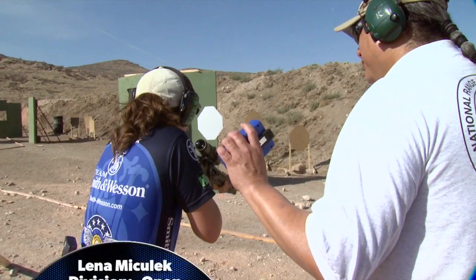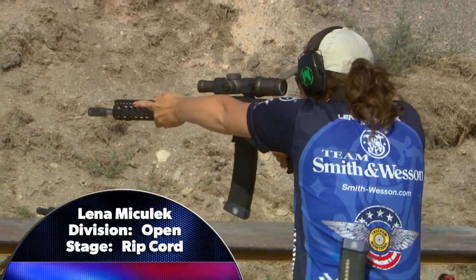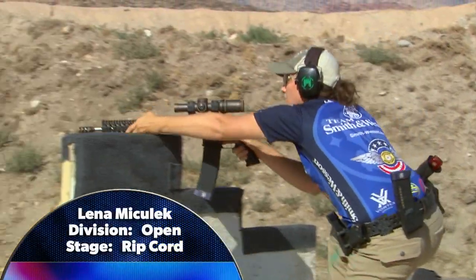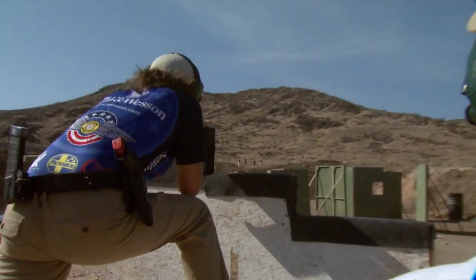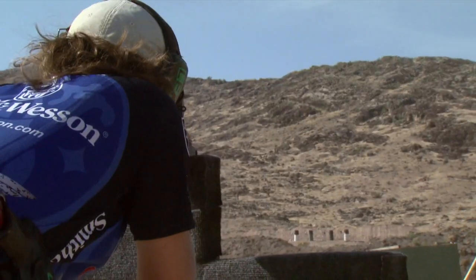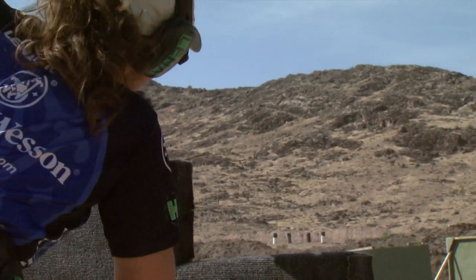Stand by. Over on the long-range stage, Rip Cord, Lena Miculek is putting the finishing touches on another high lady title. She's taken the highest position on the wall with the rifle. Let's see how it works. Oh no, a double feed with the rifle. This costs time.